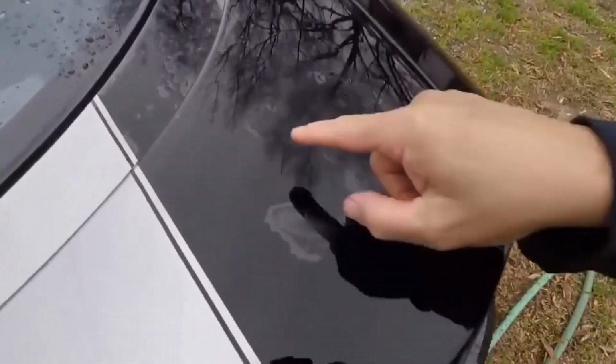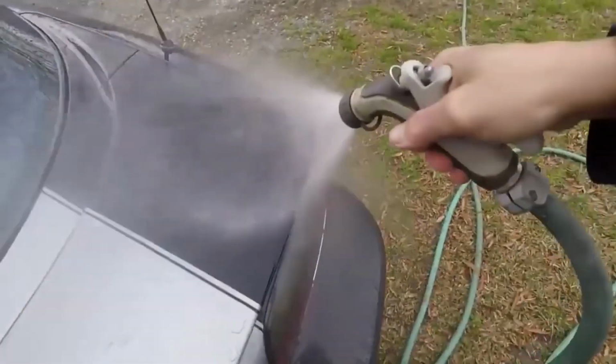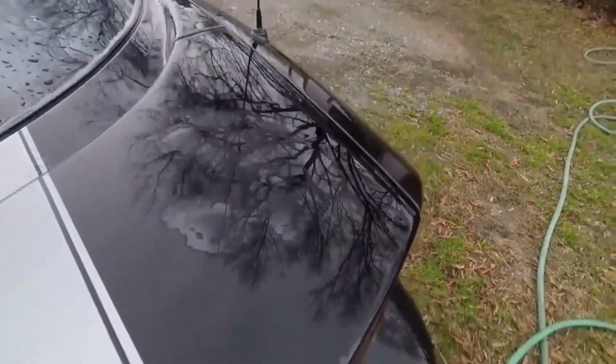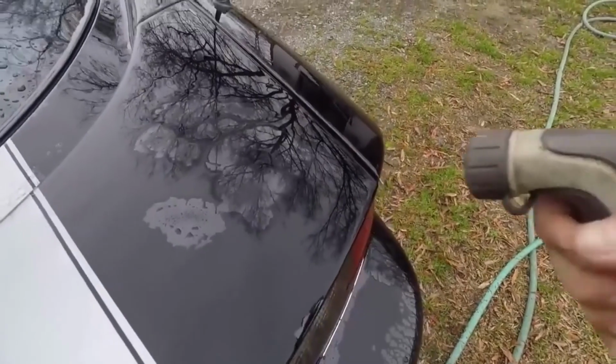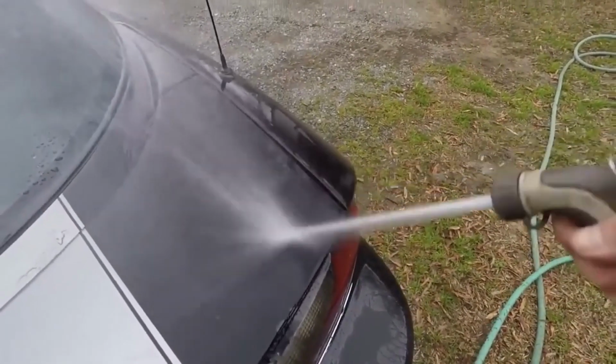You can even see the halo. Well, I guess you can see it in the video. But now watch. Look at that. Beading. You can see the imprint of my hand exactly where I touched it. Full pressure of water.